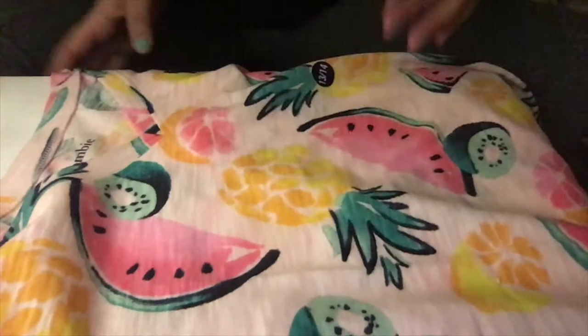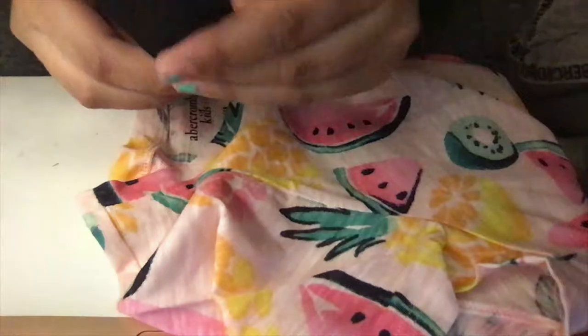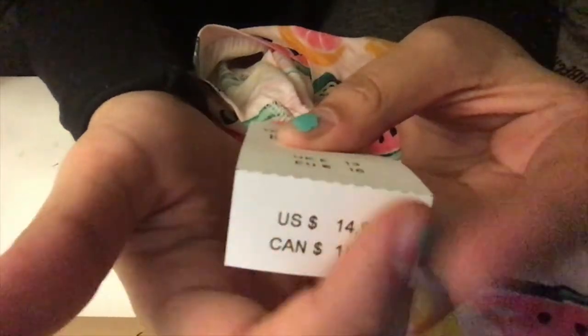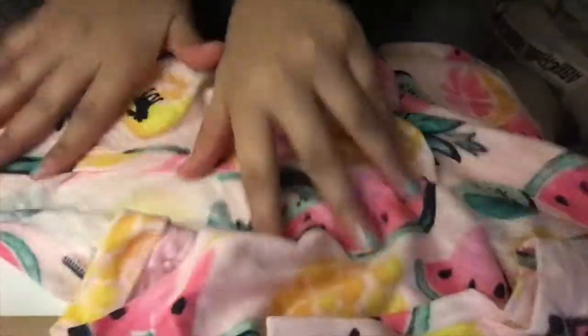So firstly, what I got is this shirt, a beautiful shirt, and it has a bunch of little fruits, and it's really cute. I thought it was really cute and I bought it. No offense, but Abercrombie & Fitch is pretty expensive. But look how much it costs. $14.95 is pretty expensive for a shirt, but it was two shirts for $16, so I was like, why not? So I got two shirts. I picked up one and I got one, and it cost me $16, so basically each shirt cost $8.